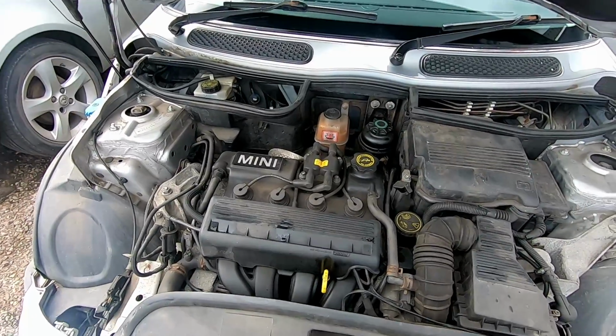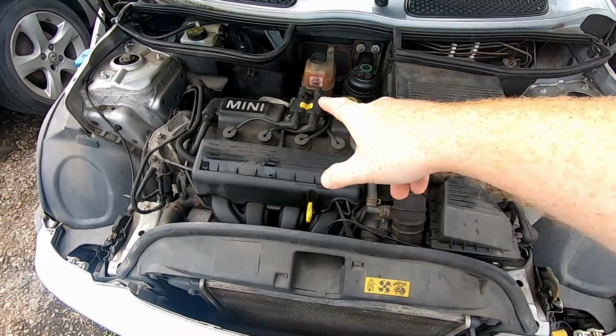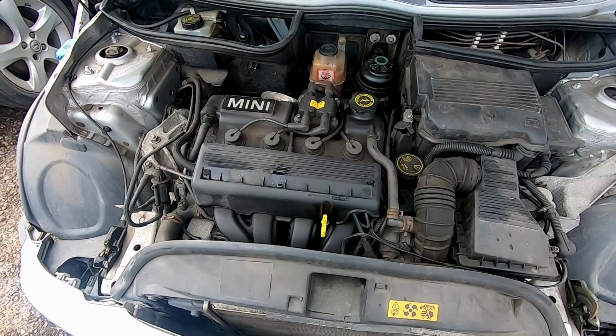Yeah, so as we can hear, she wants a bit of work, the old Mini, but they are good sellers, these, and we do quite well with them, so we'll definitely be pressing on with it. But this is what I mean about this engine. It's the old Chrysler engine. These were supposed to have Rover K series in, actually.